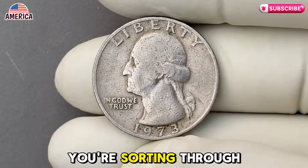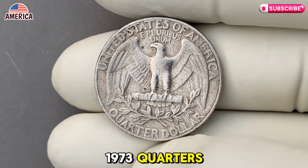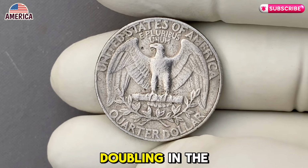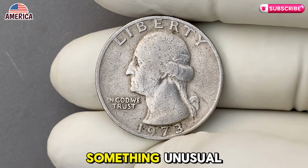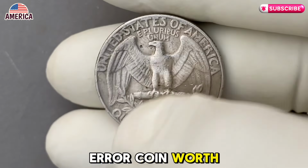So next time you're sorting through your coins, take a close look at any 1973 quarters. Examine the mint marks carefully, check for any doubling in the letters or numbers, and look for off-center strikes or doubled mint marks. If you find something unusual, don't dismiss it. It might just be a rare error coin worth quite a bit.